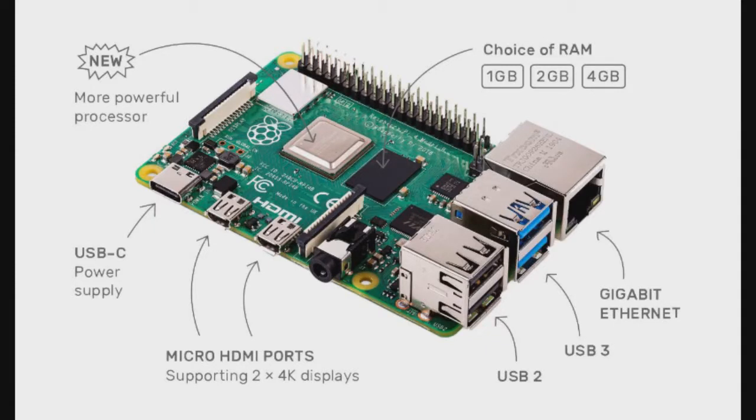It's still the same size board, a single board that fits in the palm of your hand. But the specs are pretty impressive. It's got a 1.5 gigahertz quad-core ARM processor, a Cortex A72, and you can get them in either 1 gigabyte or 4 gigabyte RAM. It also comes with a gigabit Ethernet port, which is really good, and wireless AC built in as well. It's a pretty good little board, isn't it?